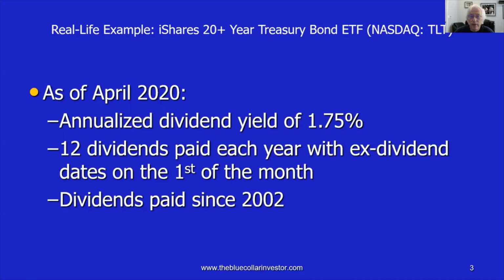Now, the ex-dividend date is the date that we must own the security in order to be eligible to capture the dividend. So this is a security that's been paying dividends now since 2002. So it's a fairly reliable security. But here's the issue with TLT.